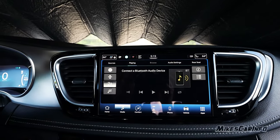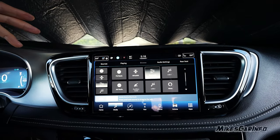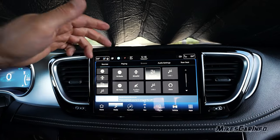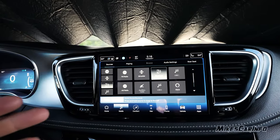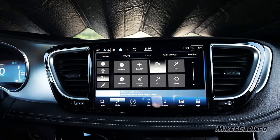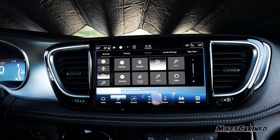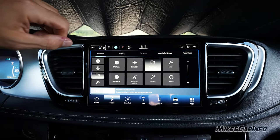Okay, so it does have Apple CarPlay and Android Auto, which will show up once you connect those devices. Right now those aren't on here because it's not plugged in. It's not connected to the system. It's wireless Android Auto and Apple CarPlay, but you have to connect it and start the system up. As you're pairing it, it'll ask if you want to set that up. I did not, because it's not a system that I prefer using.